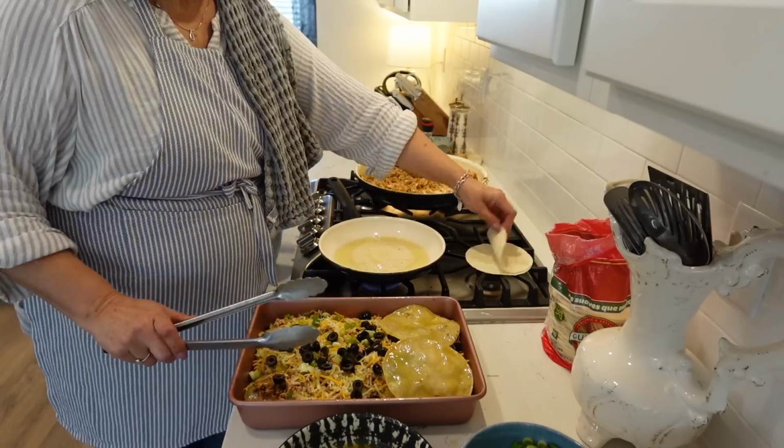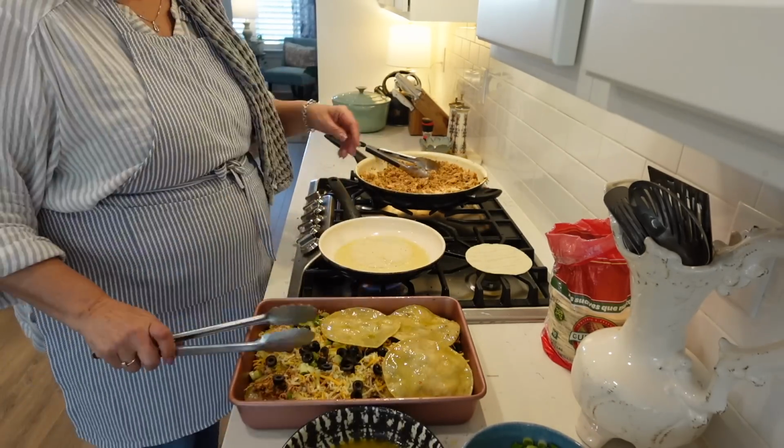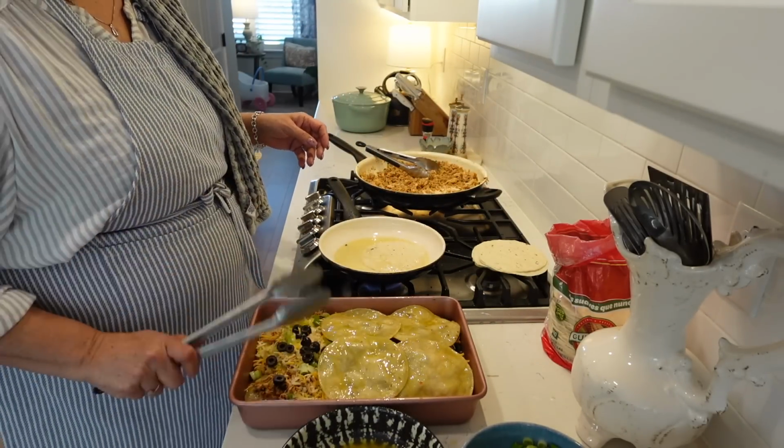A couple of side notes here. When you're frying the tortillas, you are not frying them like you would a tostada. You're not trying to fry them hard. You just want them pliable, so keep that in mind when you're doing that.